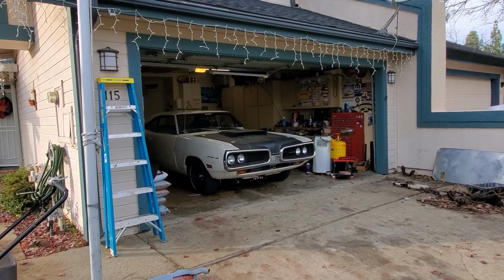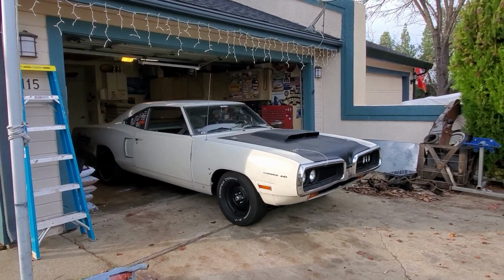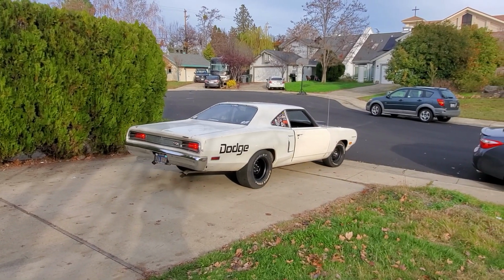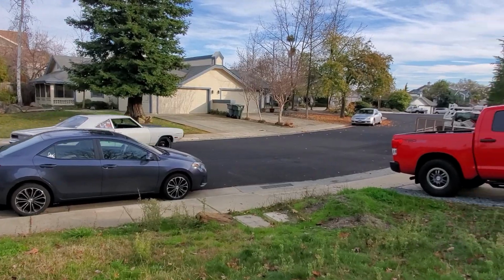We're moving. Oh, you know what? Let me test brakes first. Okay, very responsive. Very responsive. Test them again real quick at the bottom. Yep. I think the brakes are pretty good to go. So good. So far, so good.